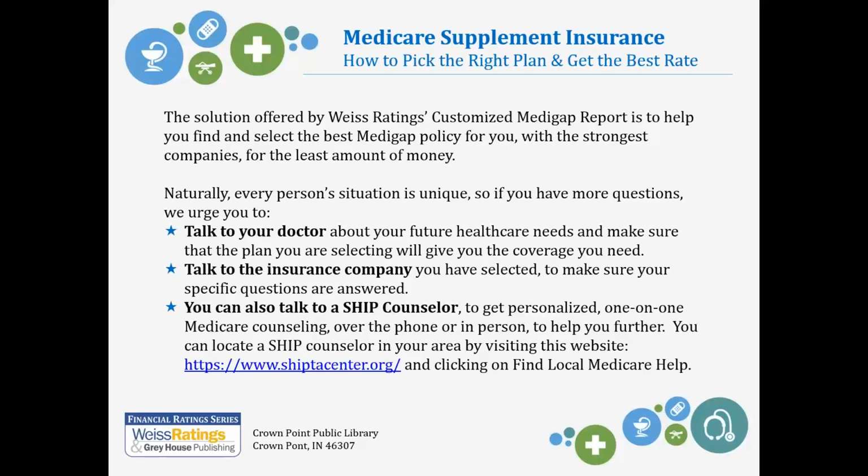And then also, if you want, you could reach out to a SHIP counselor. SHIP is a state health insurance assistance program. And as you see, we have a website here. If you go to that website, you can find a local counselor, and you can set up either an appointment by phone or in person. But that website here, https://www.shiptacenter.org.